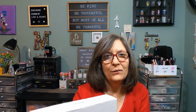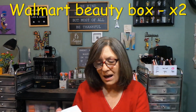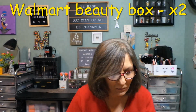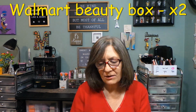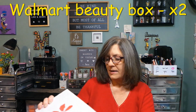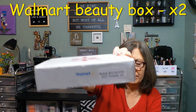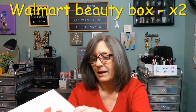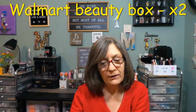I have both of my Walmart beauty boxes. They arrived the same day. That never happens anymore. These boxes are Walmart beauty boxes. They're generally samples. I have one box that says Beauty Box Summer 2022, Summer V5, and then this says the same thing, except this says V12. So I know they do have variations.